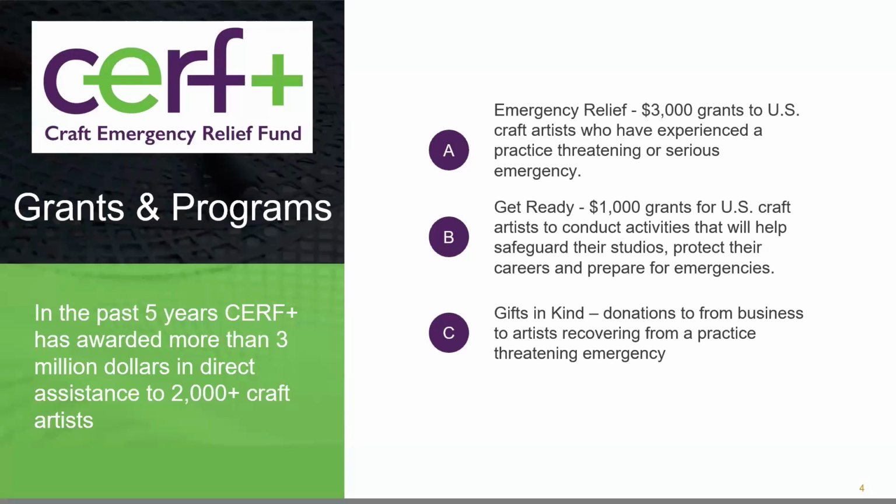In addition to that, I'm just going to briefly mention we have a Gifts in Kind program. These are businesses that donate directly to artists who have received emergency relief assistance. So it's an extra boost for them. An example of that would be Scott Kilns. They donate 3 kilns a year to artists who may have lost a kiln as a result of their emergency. Rio Grande donates credits on their account for their customers. So folks are able to go in and purchase materials. And Penguin Pottery does something similar where they provide gift cards.